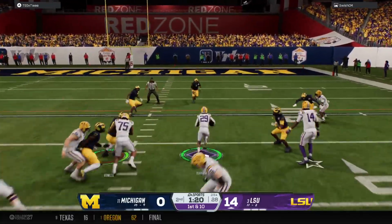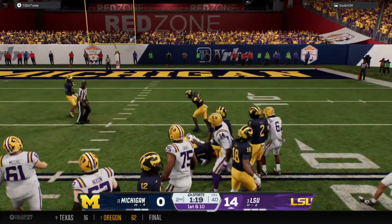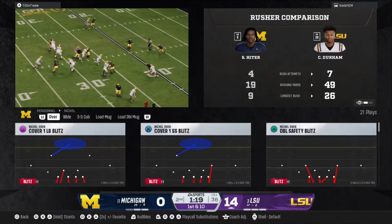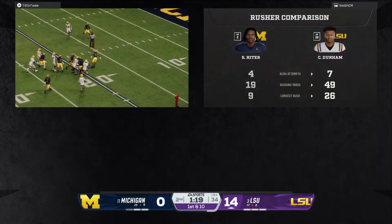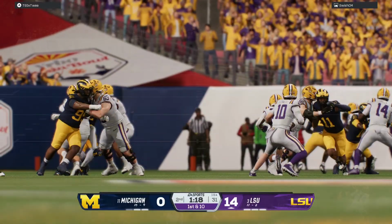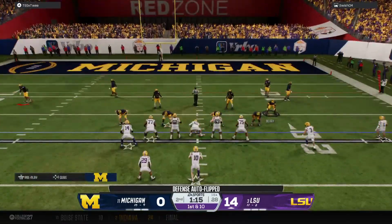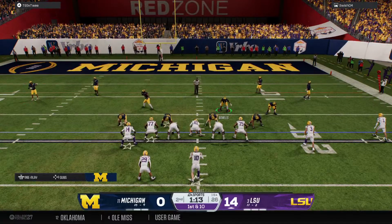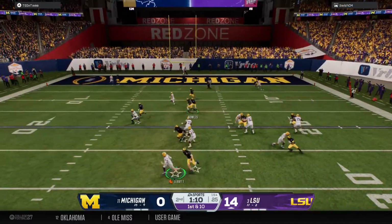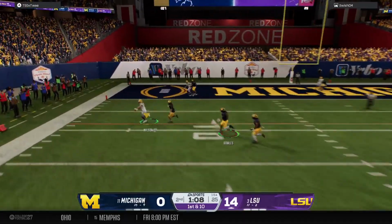From the shotgun, handoff inside. They make the tackle at the 19, but this offense now has a first down in the red zone. Chris, there are some players that when they have the ball in their hands, they just hate to be tackled. And that's this guy. He's always fighting for extra yardage, and here he's able to get 2, 3, 4, 5 extra yards after contact. Moves left out of the pocket.